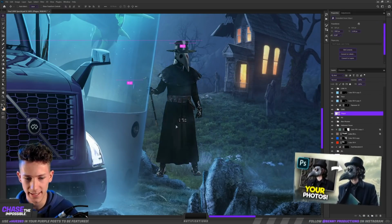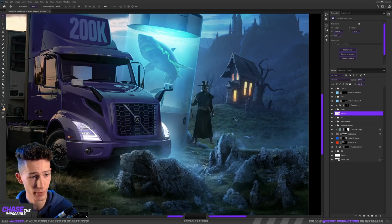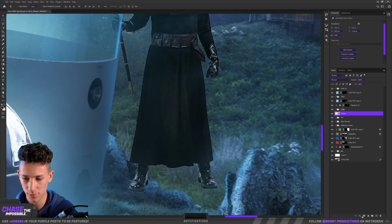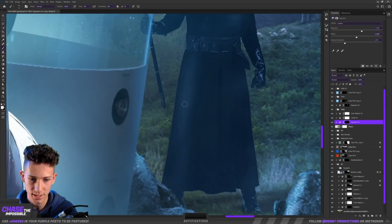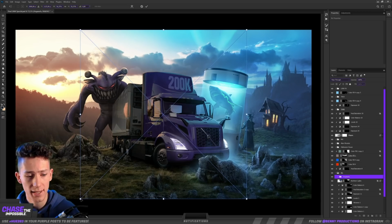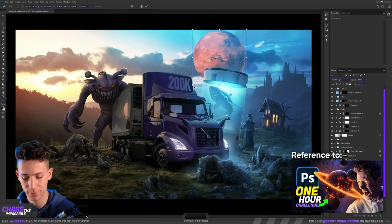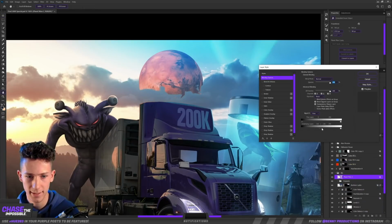Then let's put a plague doctor right here as a reference to the editing your photos video, which featured a Dr. Plague cosplay. So, and then let's start the color correction process once again. Then let's make some light on this guy since he's standing right next to the very bright blue water tank. Of course, this is not complete without at least one planet of some sort. So I'm gonna put that somewhere up here. Then make it look like it's behind the clouds.